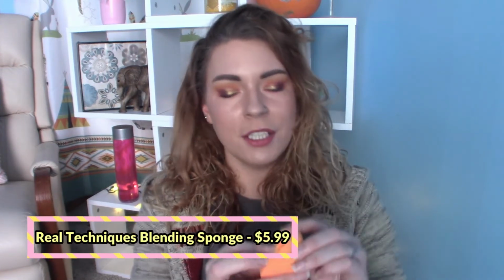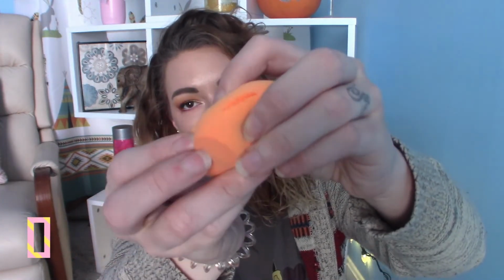So the last makeup item that I have here for you is a Real Techniques sponge, and as you can see, we have holes in it. Look how unused that looks. This was brand new. I think I maybe used this 5 times before it started ripping. And then I have another Real Techniques sponge that's starting to rip too, and I've only been using it for maybe 2-3 weeks. Am I just super rough with my sponges?